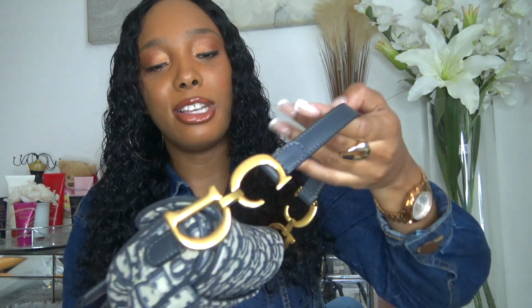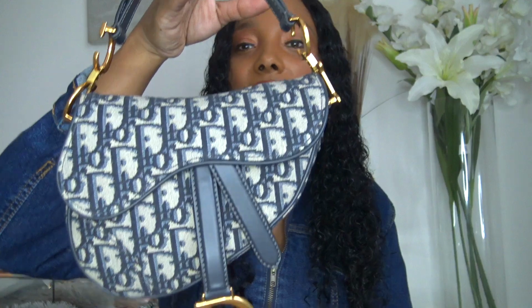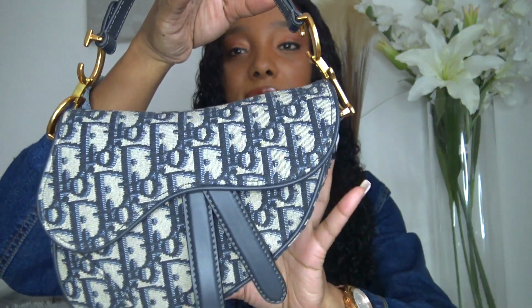So let's talk about the bag itself in terms of design. I have always liked the saddle bags, but I never felt really compelled to buy any. I'm more of a classic lady myself. I like classic black bags, really no patterns, nothing on it really, but I just like the way this looked. And it has blue Dior detailing on it.